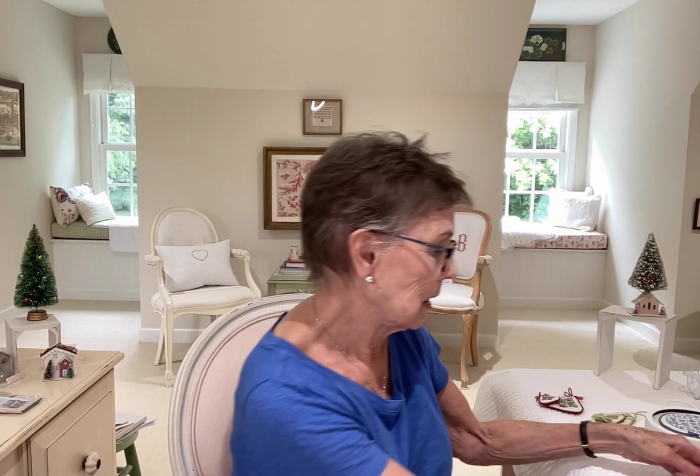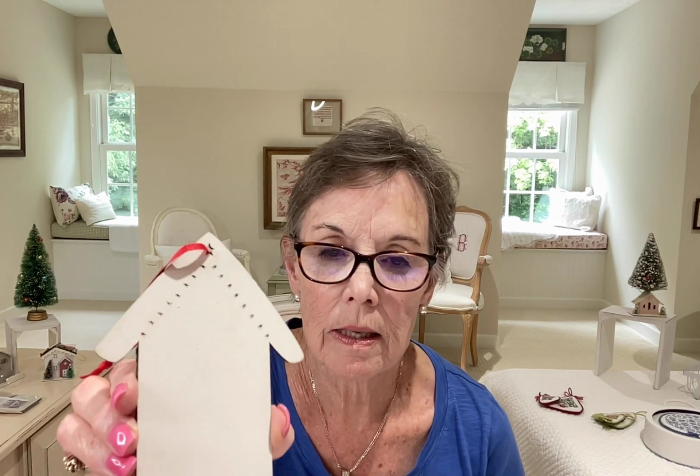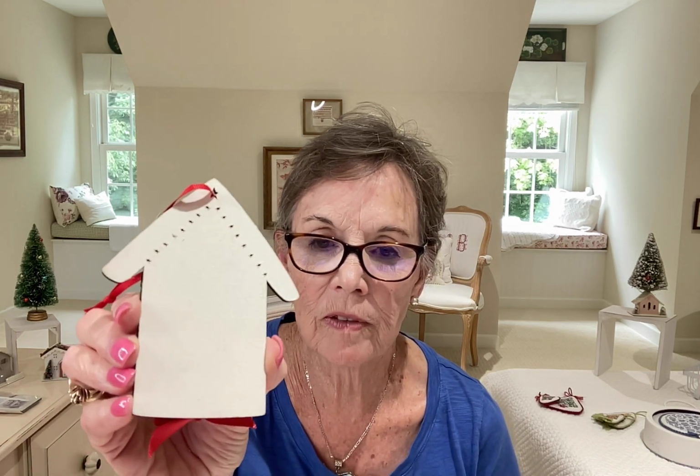So the next design I want to talk to you about was one that I did, and let's talk about my notes on this one. Last spring, I did a book called Petite Cottages, and they were mounted on these little wooden tags that I order from a company in France called the Bee Company. They were so much fun to design. They were very, very popular.